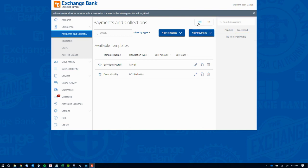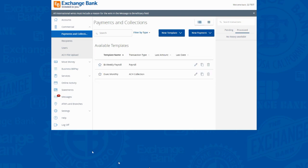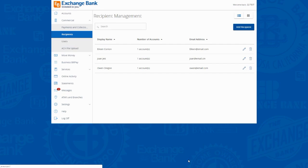Real quick while I'm in here, I'm going to point out this toggle up here. This is in list format. Whenever you see this throughout the system, this basically just gives you the ability to view it in tile format. You have all the same options. Some people prefer to look at it one way. Other people prefer to look at it a different way. That's really all that's going to do for you. I'm going to put it back in the list mode and move on here to recipients.